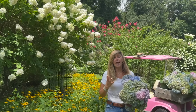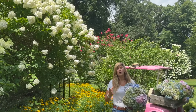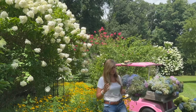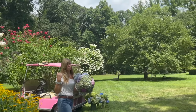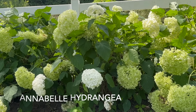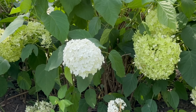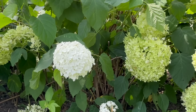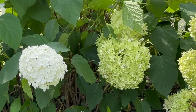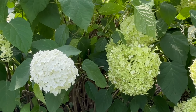And I want to show you what my Annabelle hydrangeas look like. They also do really, really well if you have a lot of sun exposure. So if you have more than 6 to 8 hours of sun exposure, you might choose the Annabelle or the limelight. This is what my Annabelle hydrangeas look like. They start off that white creamy color, then they turn to the beautiful lime green. You could tell the flower heads are super heavy though, so sometimes they flop a little bit, but they are getting basically full sun in this location, and you could tell they're not burning up.